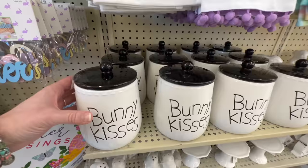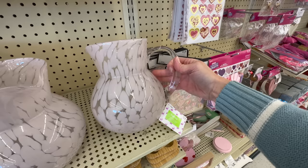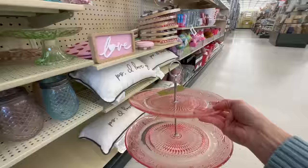Here is another canister option. It says Bunny Kisses. Wouldn't that be cute with some Hershey Kisses inside for a sweet treat? These next two glass options are absolutely gorgeous. They're very feminine and delicate looking and would add a very classy Easter touch to your tablescape.